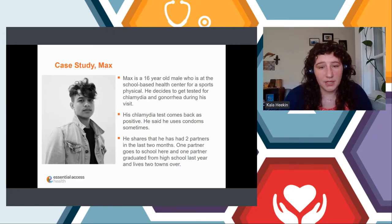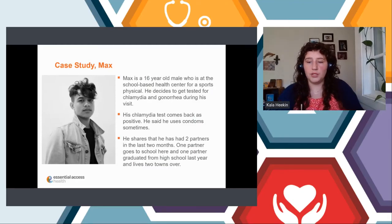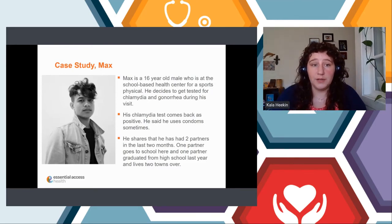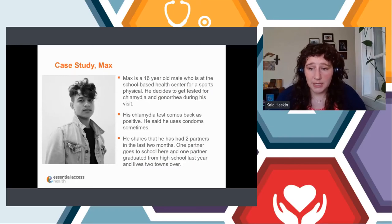Great. Yeah. What kind of sex is Max having? Oral sex, anal sex, vaginal sex, and who's performing what on whom? That's all good assessment to consider of where the infections may lie for Max's partners. And also considering in screening Max, where does Max need to be tested? At what sites?